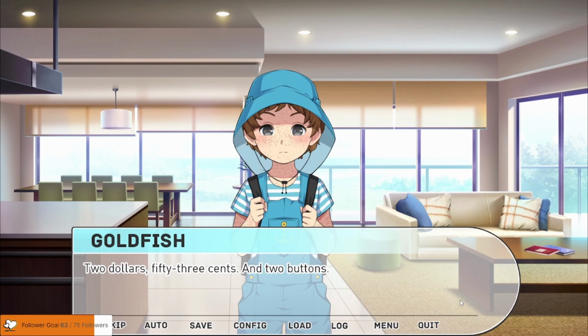$2.53 and two buttons. Okay, but $2... We could probably buy two lollipops with that. Not even gonna say it. It was stolen, SMH, my head.